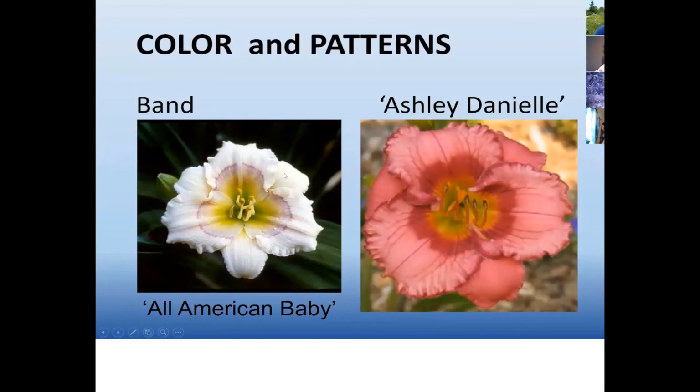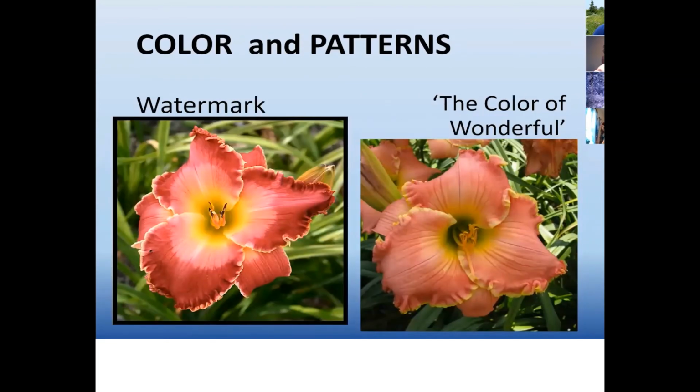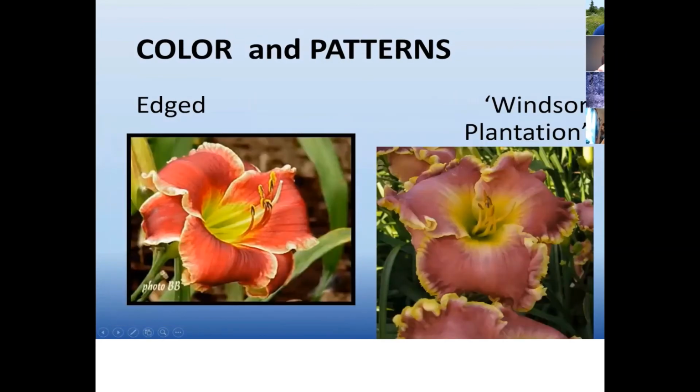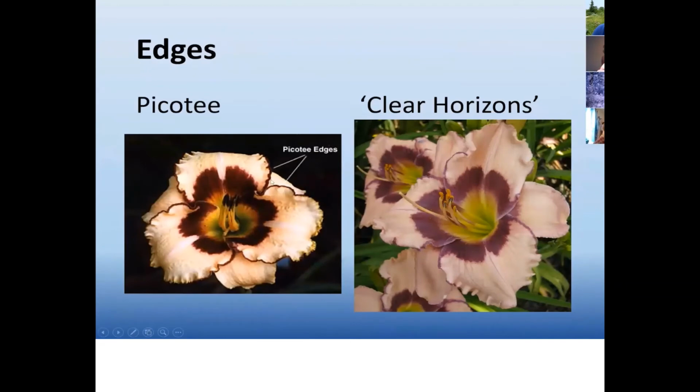So there's bands. This is a purple band around the center that occurs only on the petals. There's a halo that's faint, so it's a faint band. Here's watermarks, so there's a light halo. Edged, you can tell what that is. I need this one because I love the spiky edges. They can have knots, knobs, braids, tentacles, fringe, and teeth. I think this one has teeth. The edges can also be a different color.